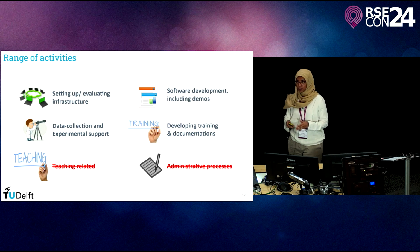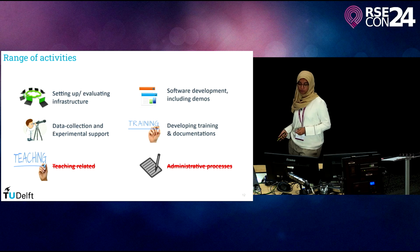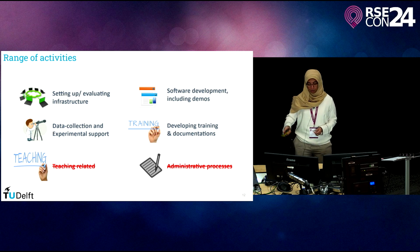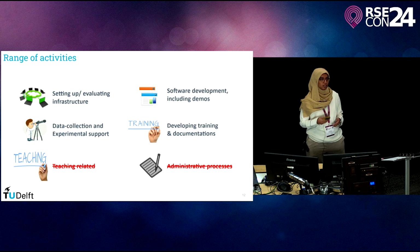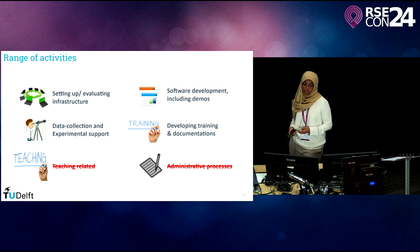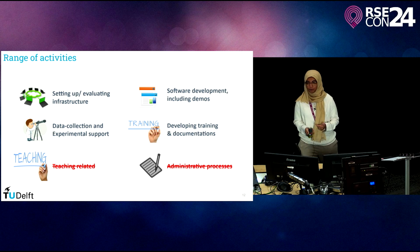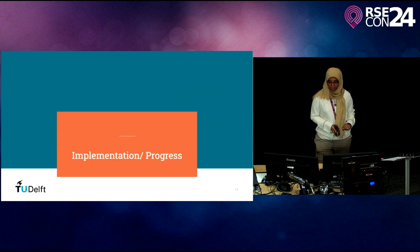Our range of activities, well, it's again research support. This could be setting up or evaluating infrastructure for different types of research. It could be software development, like demos also, workshops. It could also be developing training materials and documentation, or even data collection and support in terms of running experiments. Things that we really said no to from the very beginning are teaching and administrative processes, but then we still do enough of administration and management.